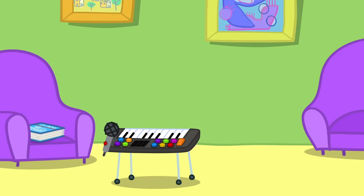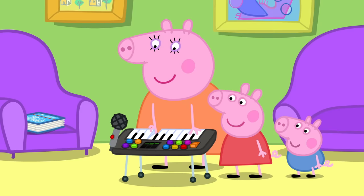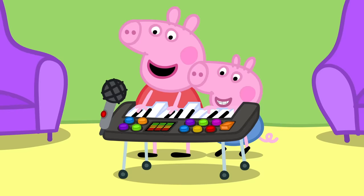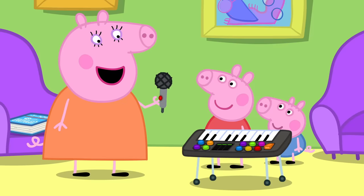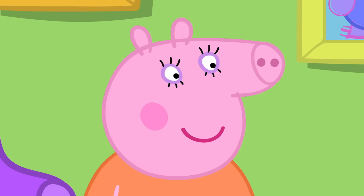Let's play the synthesizer. OK, first we need to switch it on. Then we can play it just like a piano. Have a go? Yes. We are good at the piano, Mummy. So what do the buttons do? We can use the buttons to record sounds. What kind of sounds? Anything you like. Say something, Peppa. That's me! Now we can play the sound like a piano.